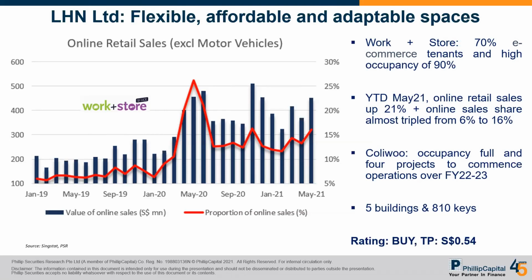Moving on to the residential properties, they have this Collywood portfolio, which are co-living spaces. For Collywood, they offer flexible lease terms with a minimum of 7 days stay and affordable rents in a range between 1.5 to 2.6K per month, depending on location and room type.